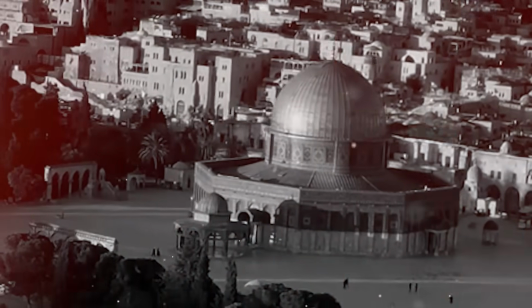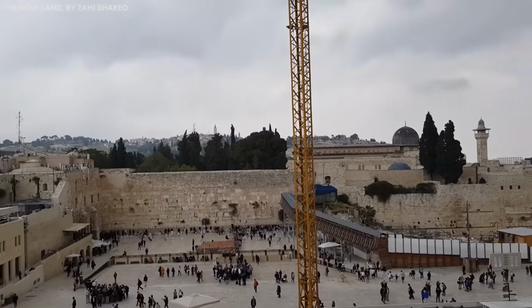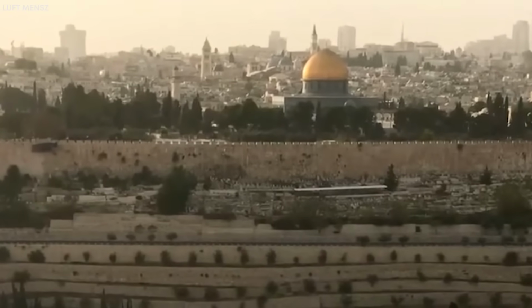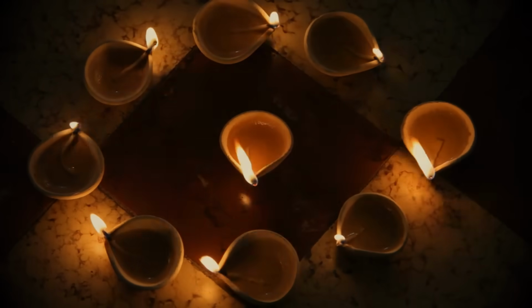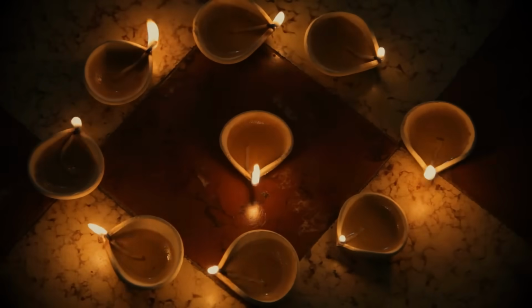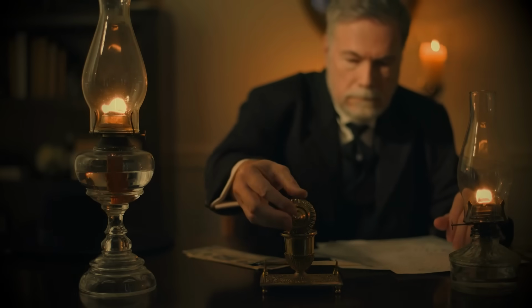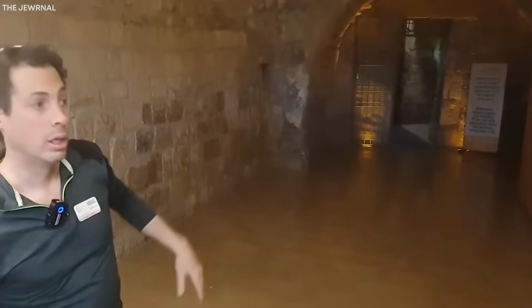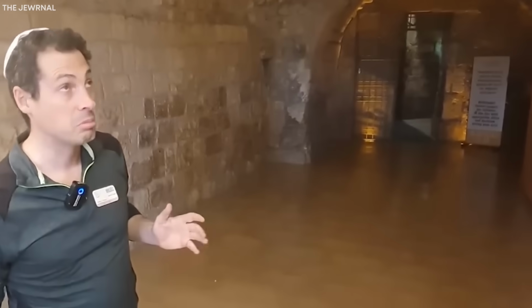But here's the kicker. Warren barely scratched the surface of what was really down there. His exploration was limited by the technology and techniques available in the 1860s. He had oil lamps, basic surveying equipment, and incredible courage, but no way to see beyond the passages he could physically explore. Modern technology is now revealing that his discoveries were just a tiny fraction of what lies beneath.